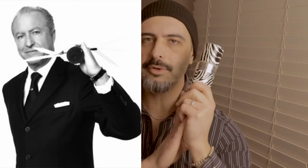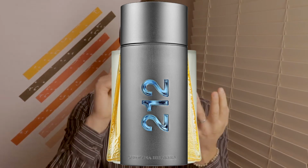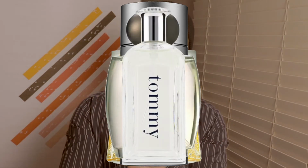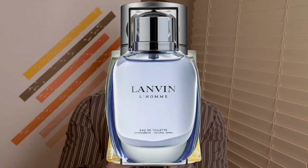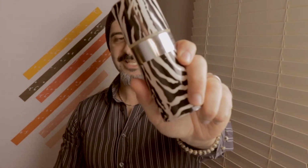Now, it's not that well known, but this one is another Alberto Morillas banger. Pretty sure that it was him who was the nose behind this fragrance. And if you look at it, from 1995 to the year 2000, Morillas had a bit of a run. Here are some of the fragrances that he's done that are still in production. Of course, there's Acqua di Gio, there's Pi by Givenchy, 212 Men by Carolina Herrera, Pleasures for Men by Estee Lauder, Tommy by Tommy Hilfiger, Lanvin Van Loom, and BLV by Bulgari. Somehow, all of those are still in production, but this one has been discontinued.